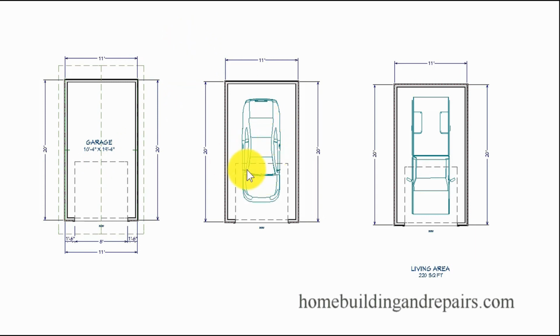So here's a kind of a regular size car. I'm not going to provide you with the dimensions for the car or the truck, but with an 11 foot by 20 foot garage, you can see here where it is tight. The door is 8 foot, and I believe you can get these garage doors in a variety of different sizes. You're just going to have to pay a little more for them. 8 foot, 9 foot, and 16 foot are going to be your standard sizes, but again, you would need to check with your local garage door installer or sales representatives.